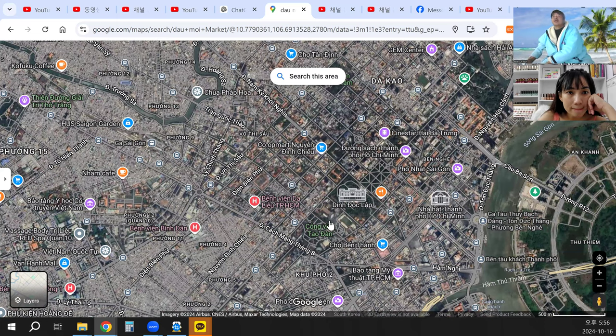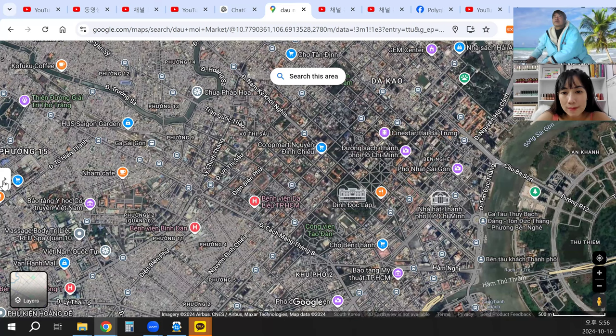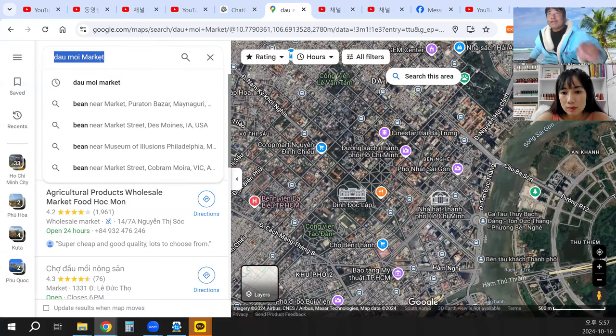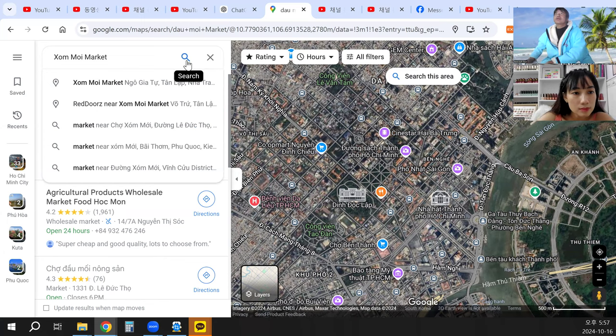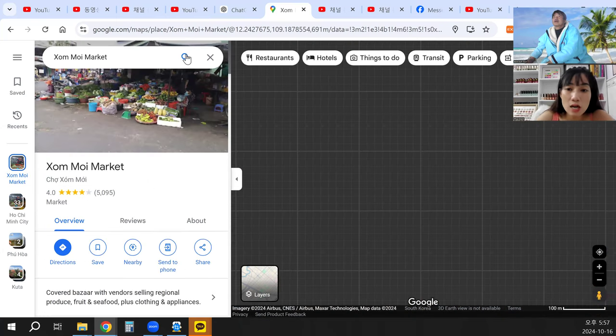Today we review some markets, maybe the đầu mối markets, in District 3. This will be good information for tourists who are interested.